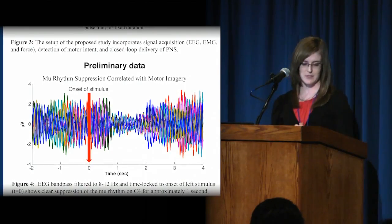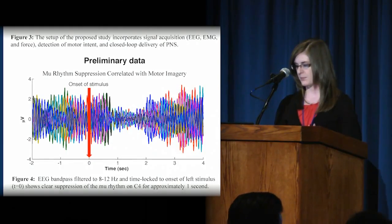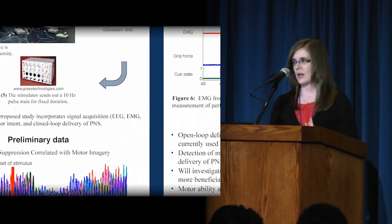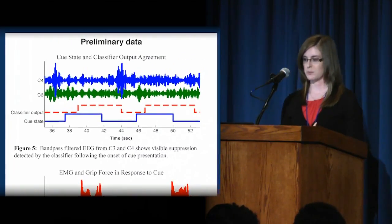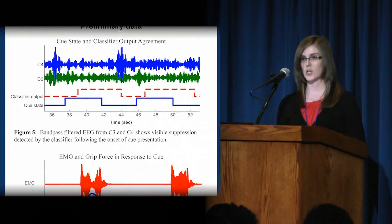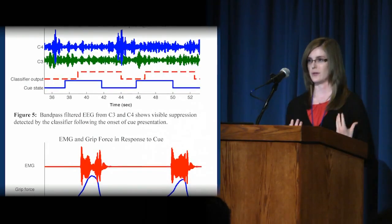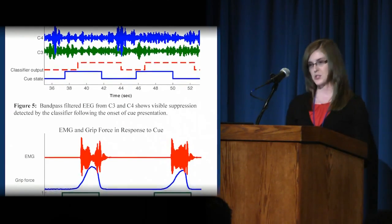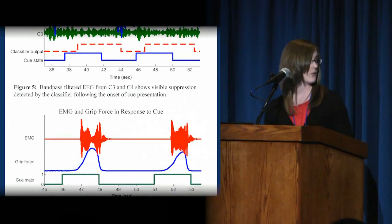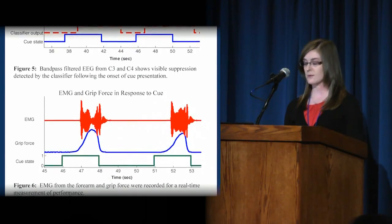So in our experimental setup, we record EEG, EMG, and hand grasp. And we present the subject with a cue, which is an indication for them to attempt movement. And we monitor their EEG, and if we detect the change in the signal, we will deliver the stimulus. So we have the cortical activation paired with the peripheral stimulation. And so far from our data, we've seen that this should be possible to carry out.